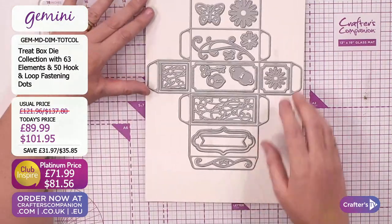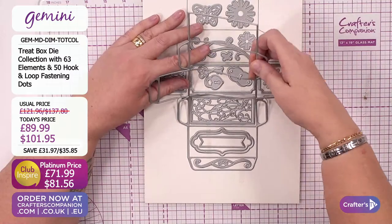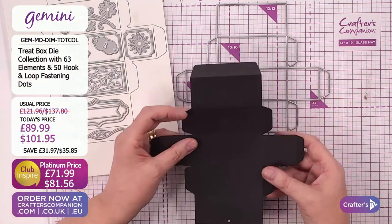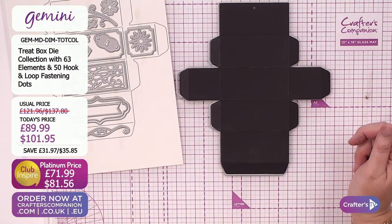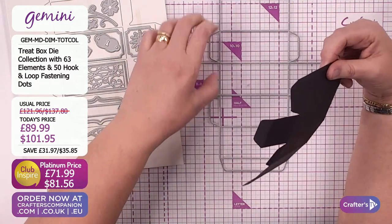So you saw me take the main concept die with the original one that we did earlier. You want that master die there, which will need one of the larger platforms. I've cut it out, and I've done it in black cardstock this time. You can see how that fits beautifully in the die, and that die provides all the relative lines for you to fold and burnish.